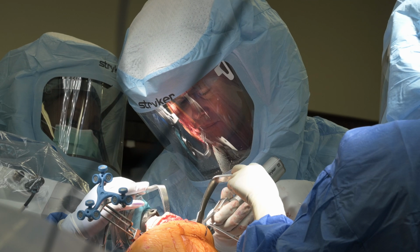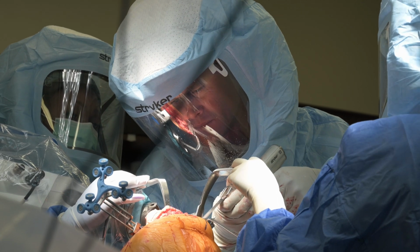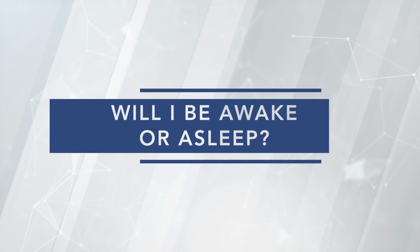Surgery typically takes around 1 hour or less. Will I be awake or asleep during surgery?